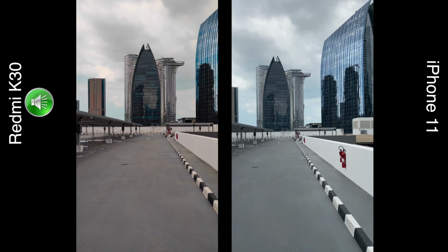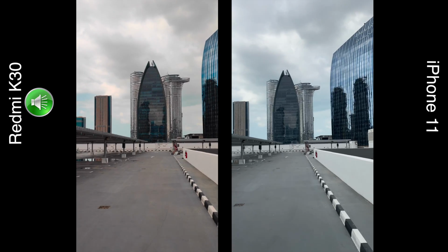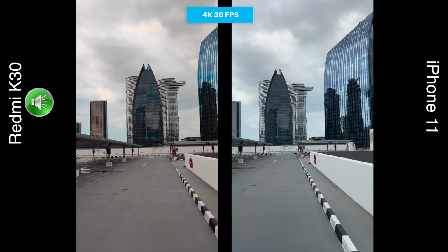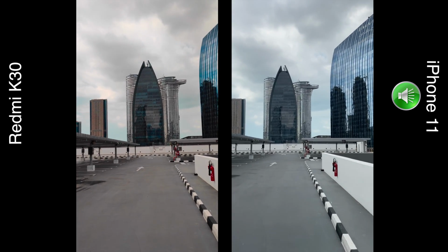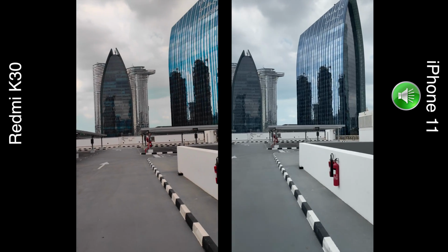Now this is a daylight test between both the devices. So I'm shooting in 4K 30 frames per second. iPhone 11 can also shoot 4K 60 frames per second. But just to give it an even comparison, I'm shooting in 4K 30. I think the stabilization in both the smartphones are amazing.